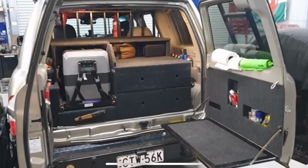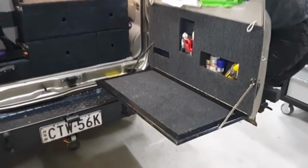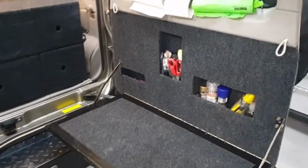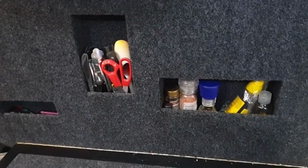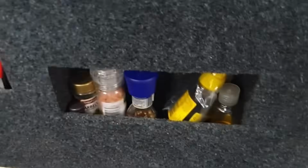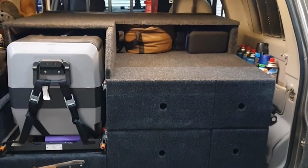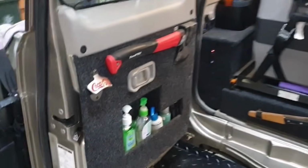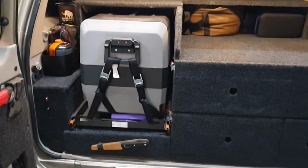Okay, this will be my favourite mods on the car. G Patrol, the obligatory drop-down table. But then I modified the doors to accept these pockets so I could stick things in there. Knives and forks, spoons, condiments, that sort of thing. My drawer system and the other door. That is my favourite mod that I have built for this car.